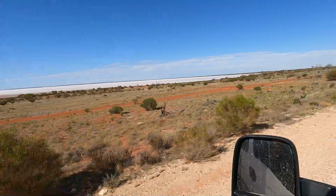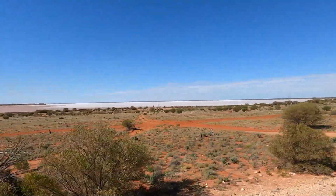We are almost at Lake Hart, which is going to be our stop for the night. It's about 3 hours south of Coober Pedy and about 3 hours north of Port Augusta. Pretty good spot, and there is some internet reception. It's pretty crap, but it exists. So, yeah.